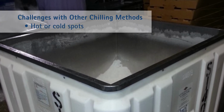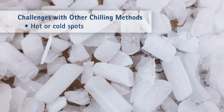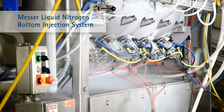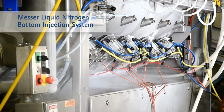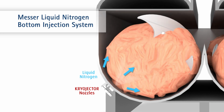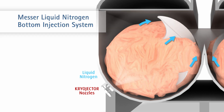Compared with adding CO2 snow, water ice, or dry ice from the top of an open mixer, Messer Advanced Cryogenic Bottom Injection Systems rapidly remove heat from foods with a high level of control and process reliability. Chilling from the bottom of a mixer helps processors improve production, appearance, and yield, and achieve 20-40% more chilling efficiency.